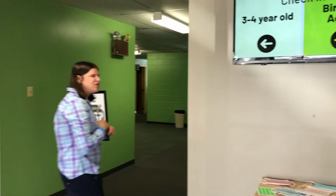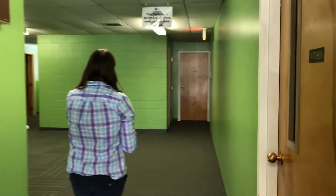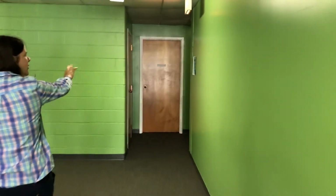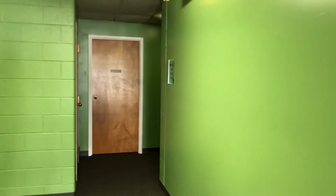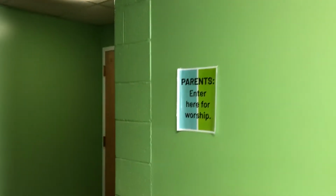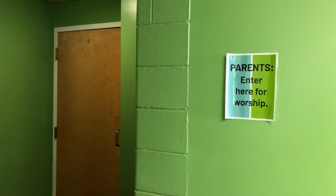Just a little reminder, we're just going to come this way just a little bit. If you're a 3- and 4-year-old parent, you're actually going to enter the FLC for worship into the side door right here where it says parents enter here for worship. That's going to be the closest entrance for you. Elementary, you also have an entrance on your side with a sign as well. We just want you to be able to get to the FLC as smoothly and quickly as possible.